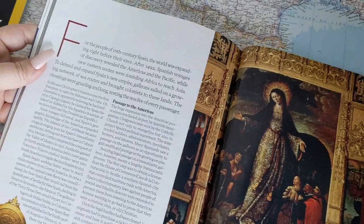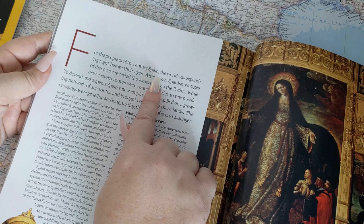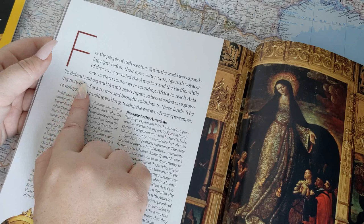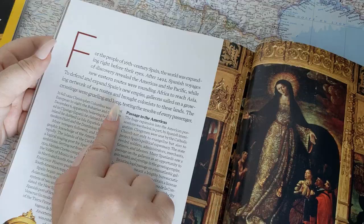For the people of 16th century Spain, the world was expanding right before their eyes. After 1492, Spanish voyages of discovery revealed the Americas and the Pacific, while new eastern routes were rounding Africa to reach Asia. To defend and expand Spain's new empire, galleons sailed on a growing network of sea routes and brought colonists to these lands. The crossings were grueling and long, testing the resolve of every passenger.